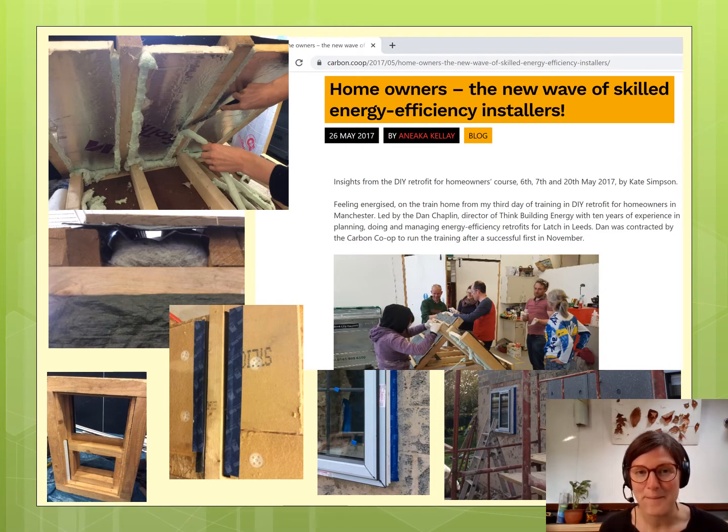Here's a few pictures and a blog of the DIY retrofit training that I attended at the Carbon Co-op back in 2017. And one thing I thought might be of interest in terms of sharing this is the DIY approach and getting people involved, empowering people. And I'm interested in that, and that's another reason why I'm quite keen to speak directly with the Eco Home Lab members. I know you take a slightly different DIY approach, but I'm sure some of you cross the physical building construction and the data and technology as well. So just a little point there.